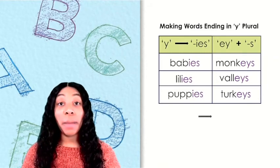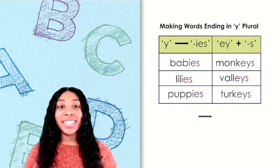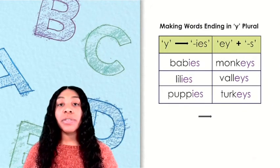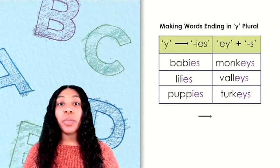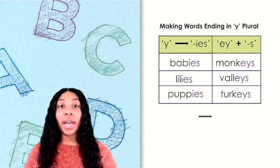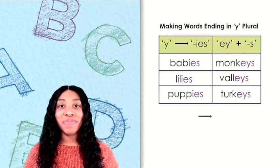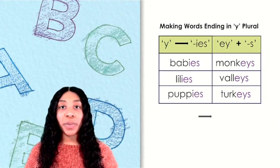In the word puppy, we replace the Y with I and add ES to make it say puppies. This is a word rule we can remember to help us become better spellers. To make words ending with a consonant Y plural, we use the suffix IES. Go ahead and give yourself a pat on the back for all your hard work.